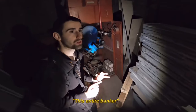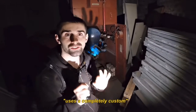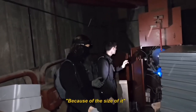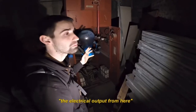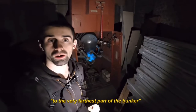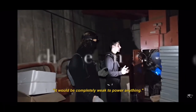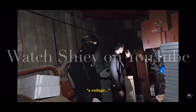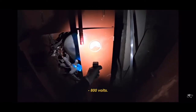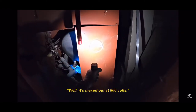This entire bunker uses a completely custom-built electrical system. Because of the size of it, it could not be a DC current, otherwise the electrical output from here to the very farthest part of the bunker would be completely weak to power anything. So the point is to create a voltage kind of reciprocator. 800 volts. Well, it's maxed out at 800 volts.